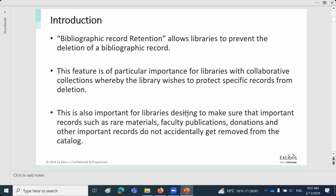If a bibliographic record is committed to retain and the item is not, then the item can be deleted. So it's either on the level of the bibliographic record or the level of the item, or if desired, it can even be on both.